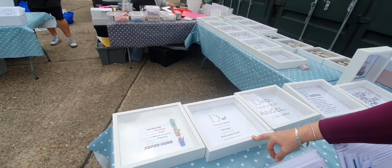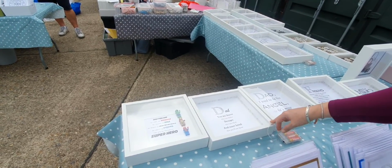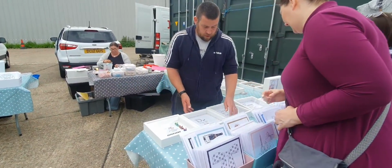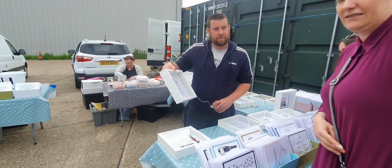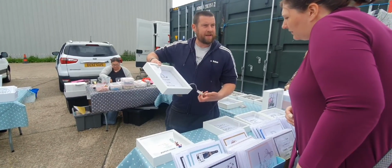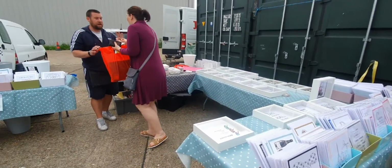The frames with the LED lights are £20 per frame, and if they haven't got them already made up, they make it in the store there and then. So they sell one and make one, basically. You can stand it up like a picture frame. That's Dad's Father's Day present finished.